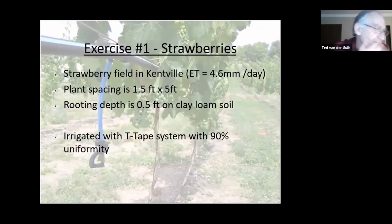So we'll start with exercise number 1, which was on strawberries. And we assumed they were in Kentville. The plant spacing was 1.5 by 5 feet, rooting depth of 1/2 foot on a clay loam soil. And we were going to use a T-tape system with 90% uniformity.